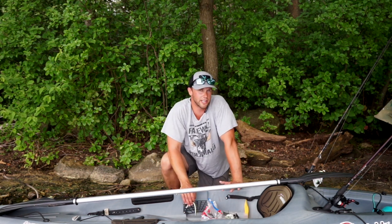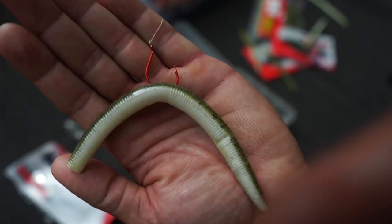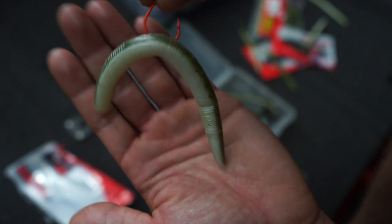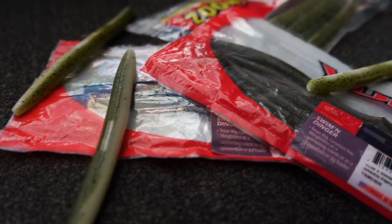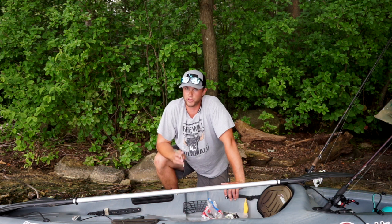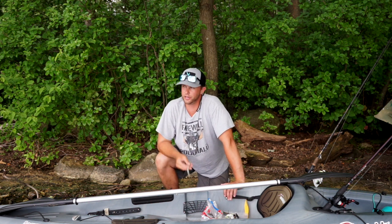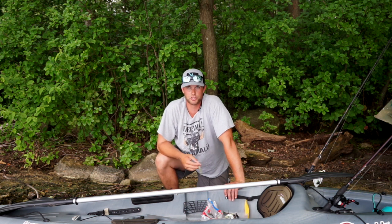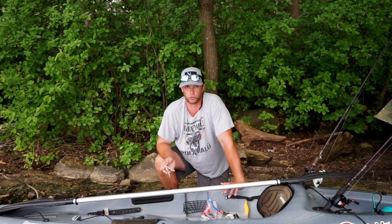Lastly, probably the king of pond fishing lures is a wacky rig Senko. I know a lot of guys, if they only had one fishing lure to fish with the rest of their life, they would pick a Senko. The thing just catches fish. There's no explanation. Wacky rig, Texas rig, it doesn't matter what you do, it's going to get destroyed.